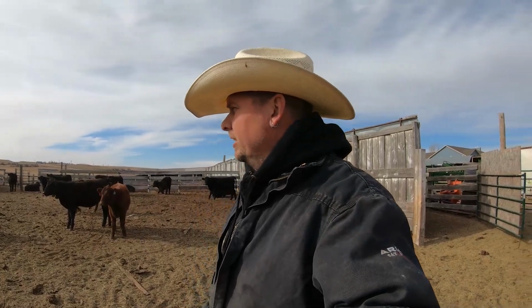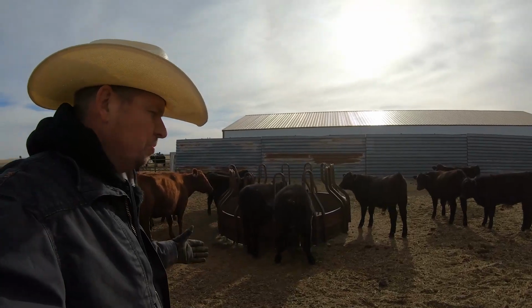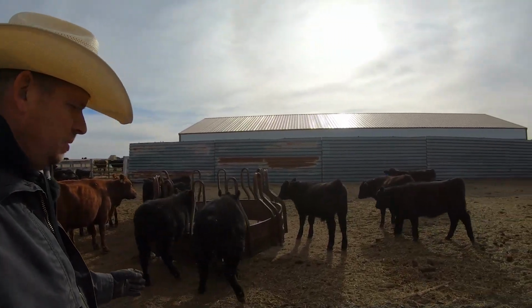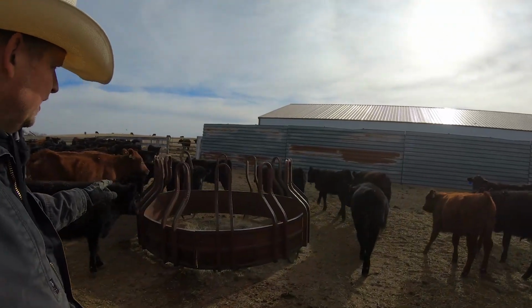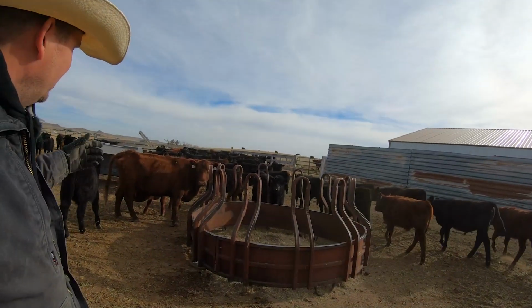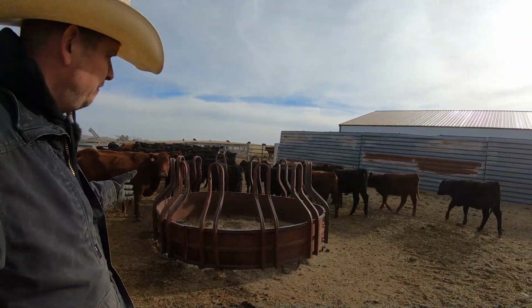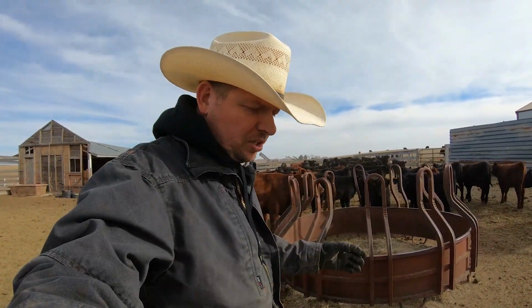So all right, here's what we've got going on over here. This is the upper corral, is usually what we call it. This is where we're keeping these steers for right now. I've been feeding them in a ring feeder, and also spreading some hay for them because there are quite a few of them in here. But this is really too much confinement for them. We want to make sure that they've got a little bit more room, so we are going to move them across the road.